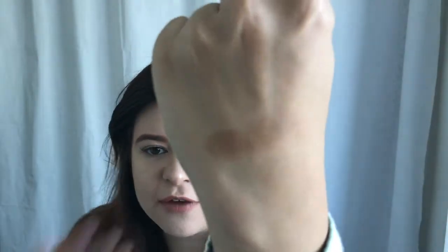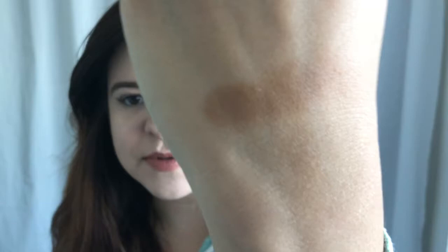But this is a swatch of the bronzer. As you can see, it's a really soft brown, and I absolutely adore it. It's the perfect shade for me. It's not too much darker than my actual skin tone, so it really just warms up the face naturally. It kind of makes it look like I'm just a little bit bronzed from the summer, and I love that about this.